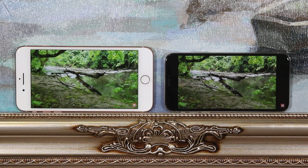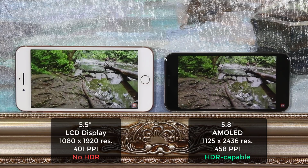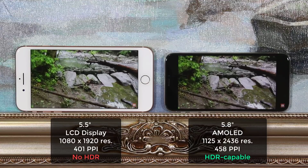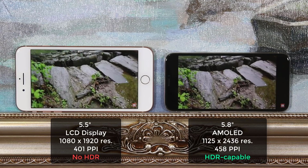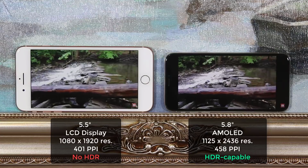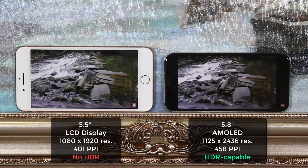It's bright, clear, and the colors are quite accurate. However, it's only 1080p, which is 1920 by 1080 with 401 pixels per inch, and that one has been around for a while. So the iPhone X has been upgraded to the higher 1125 by 2436 resolution with 458 pixels per inch, and the display size increases to 5.8 inches despite the shrinking of the device.